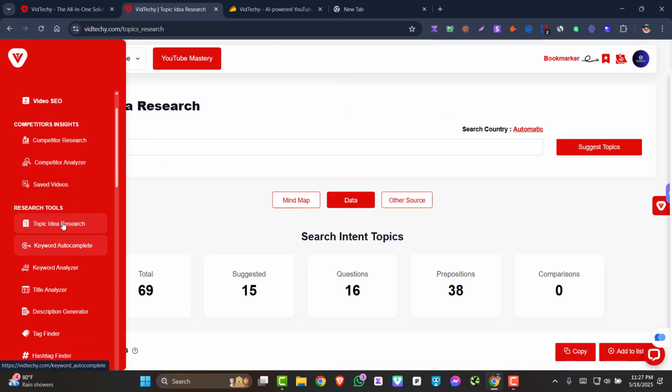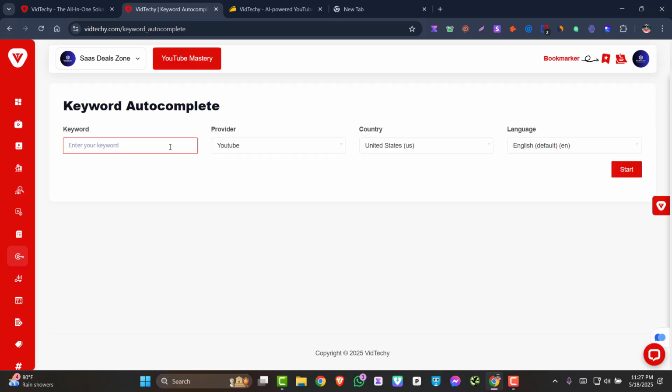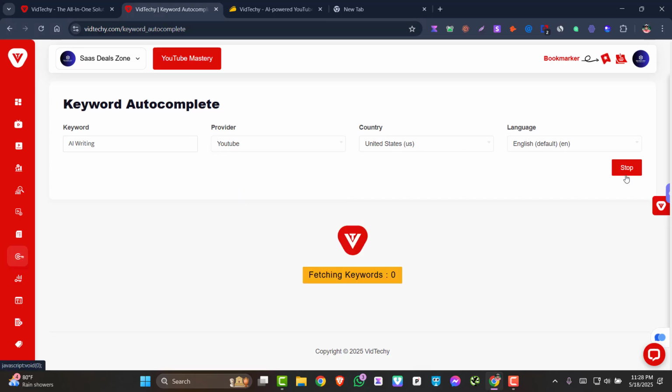Keyword. Now let's talk about keyword autocomplete. VidTechy keyword autocomplete finds trending keywords fast. You type a word, like if you are typing AI writing, and it suggests popular search terms from YouTube and Google. As a provider, you select YouTube, select the country, and select the language, then click start, right? So this helps you pick keywords that viewers search for. It's great for creating videos that rank higher.